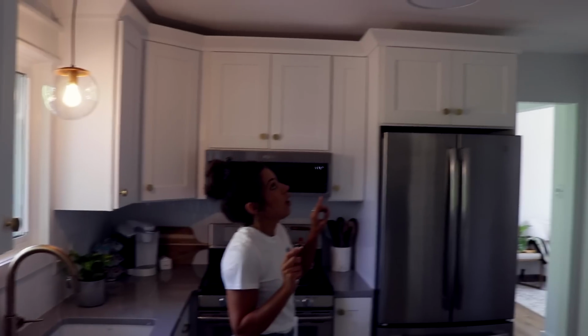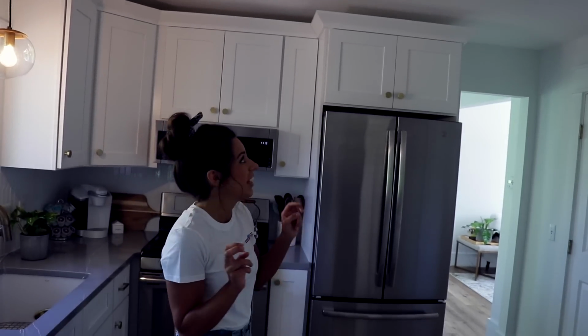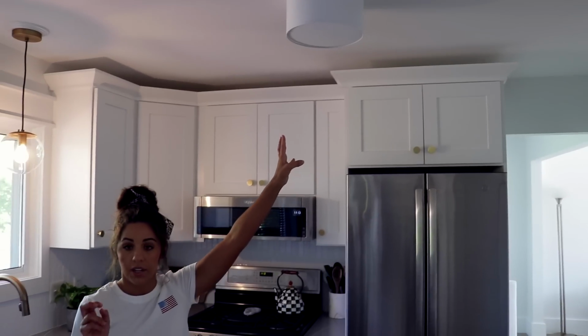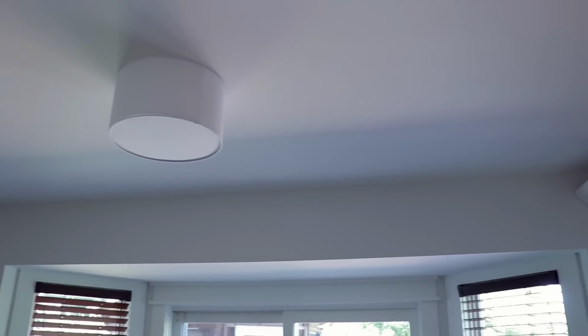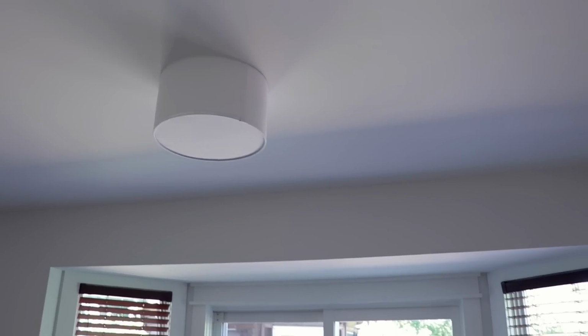We also changed out this flush mount light right here. In my last home updates video, I was telling you guys I kind of wanted to get rid of like the boob light, which I think they're called. So this is what I found from CB2, and then we also put another one like in this little breakfast nook area over here. And there was a chandelier here before, so this just looks so much better.